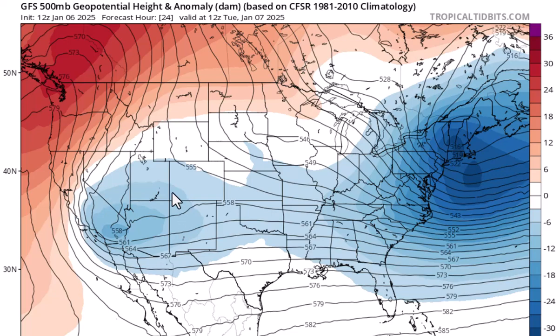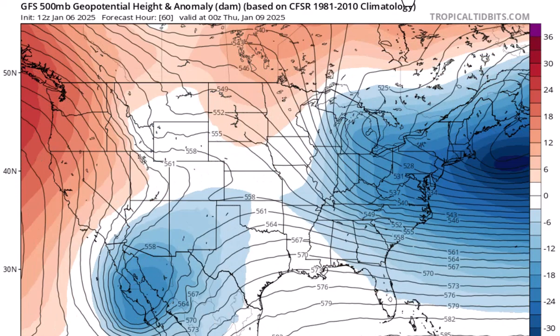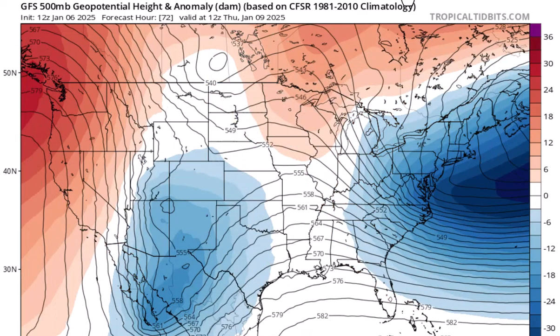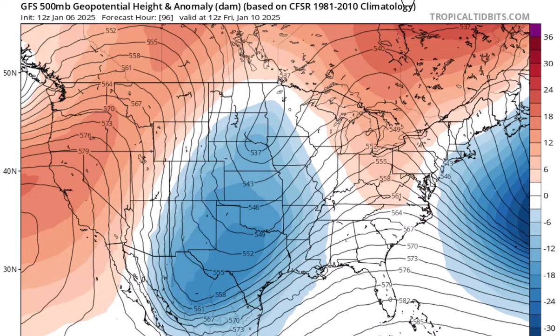Now, by tomorrow morning, you're starting to see another upper level feature sliding to the south and east across the Four Corners region, and it kind of dives all the way down into Mexico, and that is the culprit for the threat late in the week, early part of the weekend.